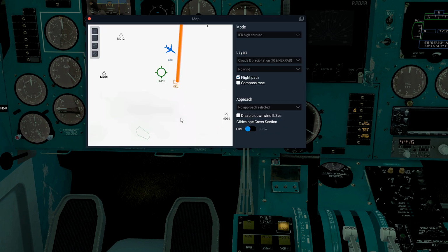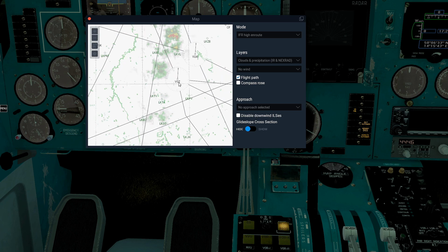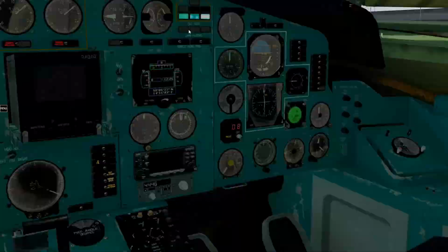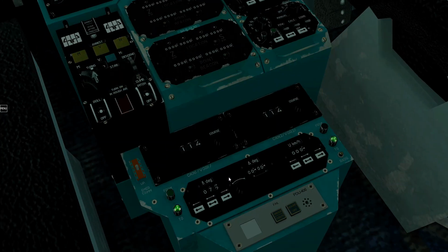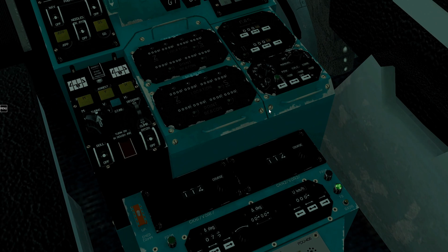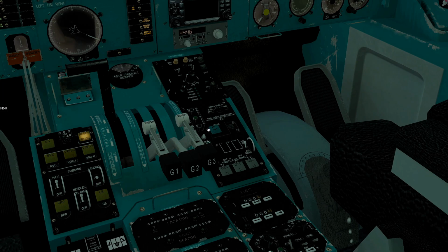Next VOR we're going to go is going to be the Vozice VOR somewhere down here, and going to track the radial 114, so 116.95. There we have it on nav radio 1. And here VOR 1 and VOR 2 course is 114 already set. Now nav, needles, roll, pitch, NVU power, there we go. Also here, auto thrust system, I'm not going to use any of it. It's notoriously inaccurate and unreliable, so pilots did not use it.